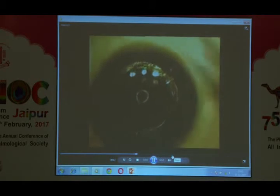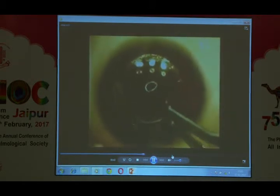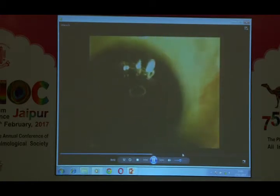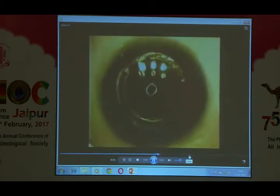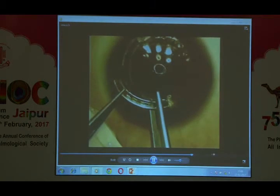Now, this procedure can also be done using mechanical dissection, but ever since the advent of the femtosecond laser, most of us follow the femtosecond laser procedure to put the segment. And then you pick up the second segment, and at any time, as I said, if you have a resistance, you pull back and then reinsert. That's the second segment also completed.